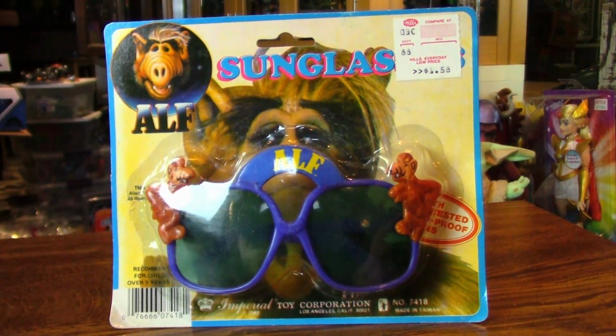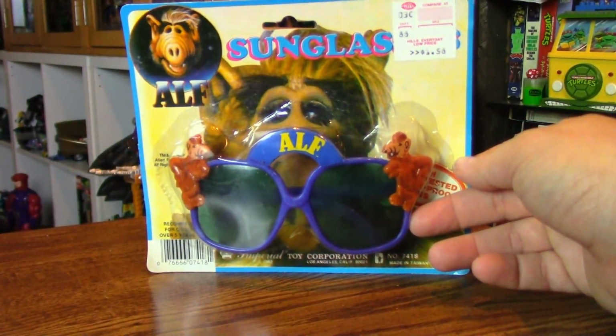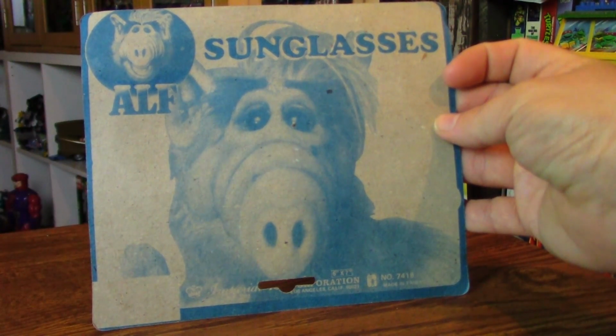These are super cool, right? They're like blue frames. They say Alf on the ridge here in the center. They got little Alf figurines on the side. I had some California raisin glasses much like this as a kid. The card back's got Alf on it. The back of the card actually has a blue and white, like black and white image of Alf, but the image is printed upside down from the card. So it's kind of funny, kind of odd.